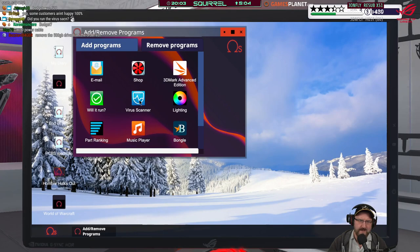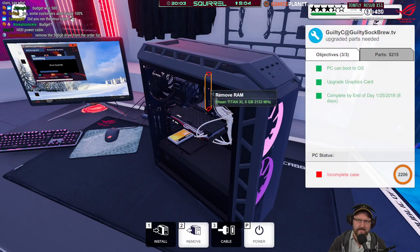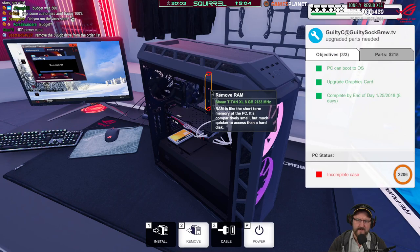Add, remove, virus scanner. Upgrade the graphics card.